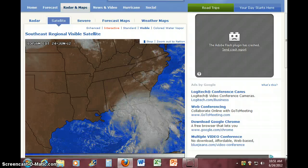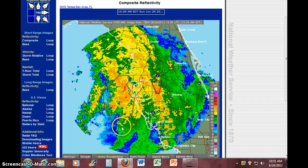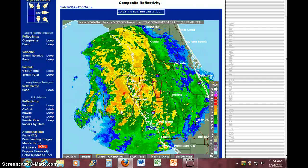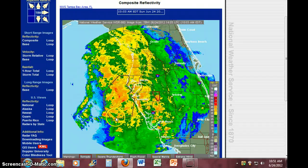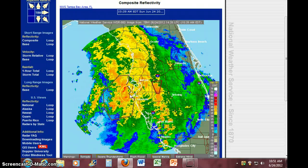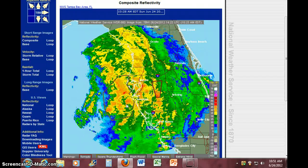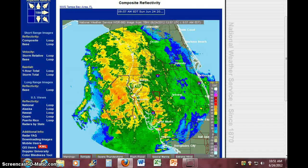Let's take a look at, this is the Tampa Bay area, Florida, for radar. Lots of marine warnings out here in the Gulf of Mexico for heavy showers and thunderstorms, even some embedded water spouts out here. These are all moving on shore. If you're in the Tampa, St. Pete area, keep an eye on this area here. There's been some water spouts, and there's some signatures on the radar. Just little spins, the short-lived tornadoes can really catch you off guard.